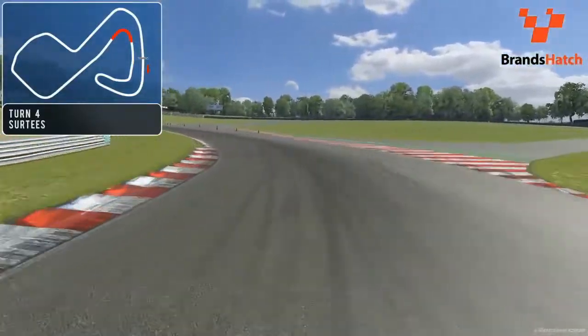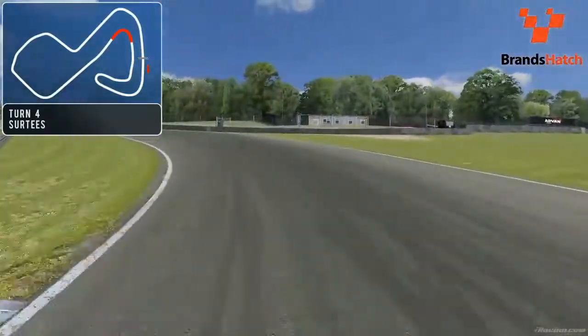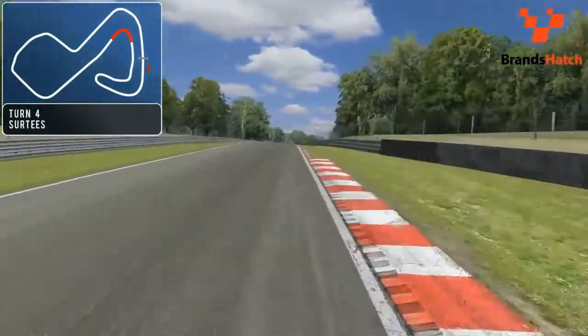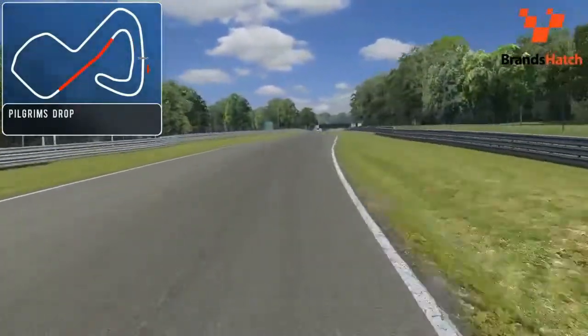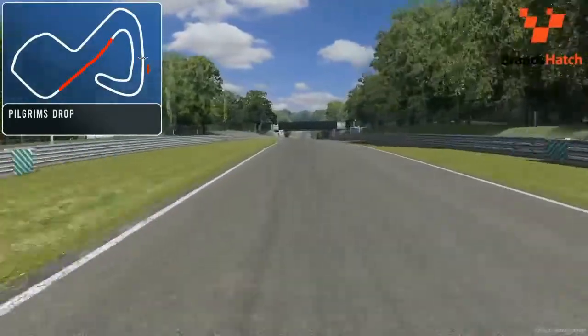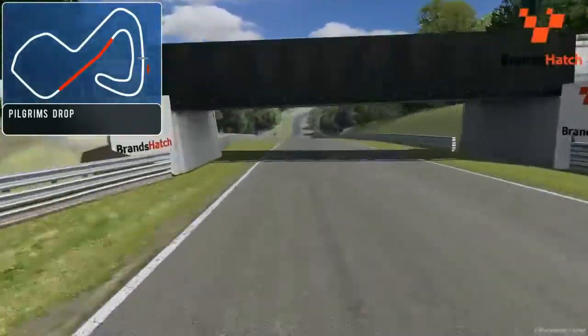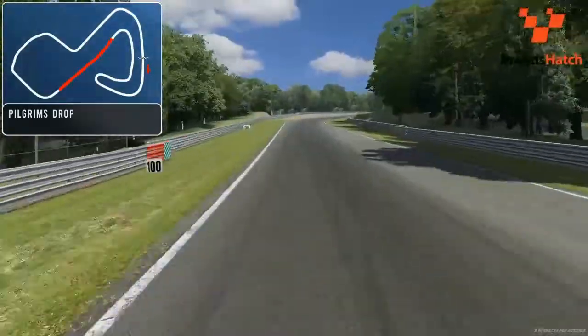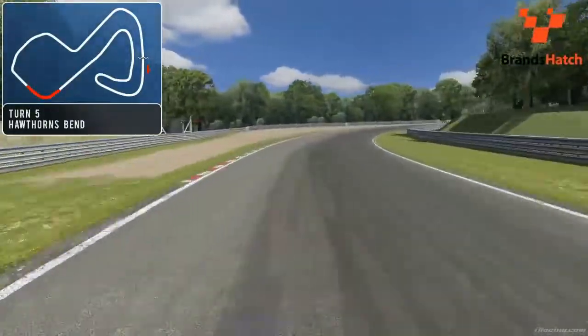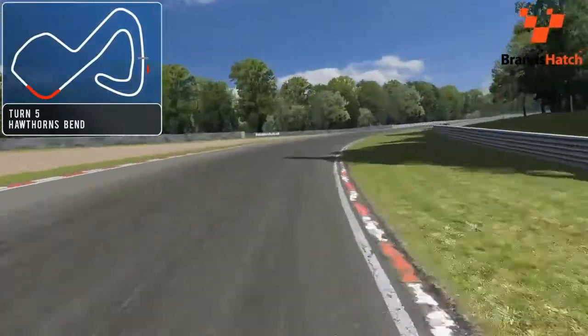Now you need to make sure that you get yourself a very good run out of this corner because you need all that momentum as you come down the back straightaway, Pilgrim's Drop. Now this straightaway, you can notice the elevation changes on it. You'll go downhill, then back uphill again on the second part of the straightaway before you come down into turn number 5, Hawthorn's Bend. Now this is the first of three right-hand corners in a row.